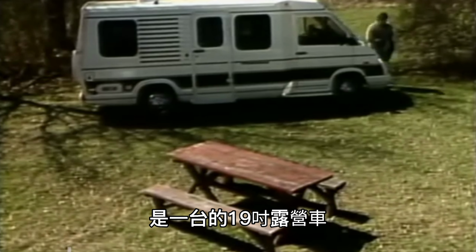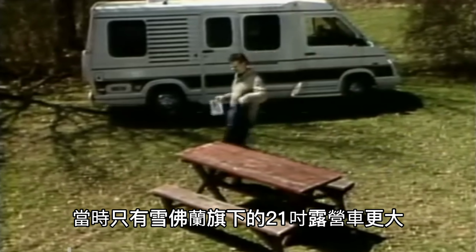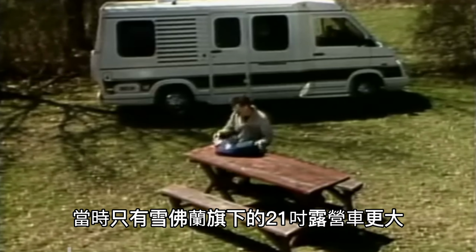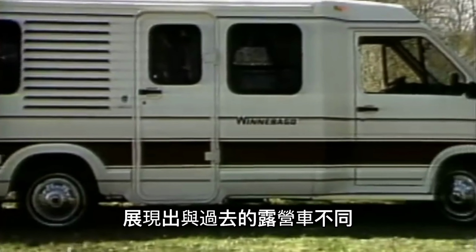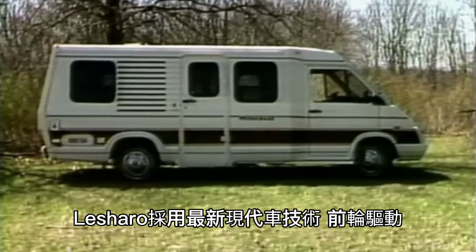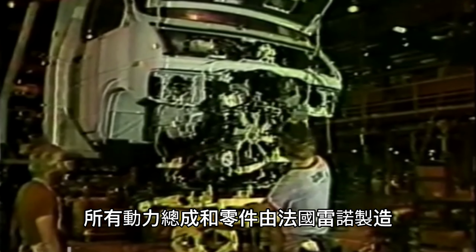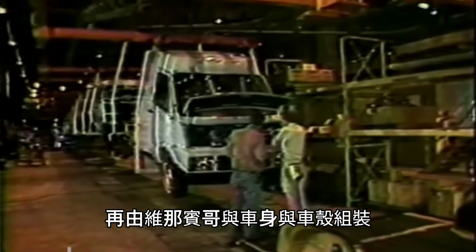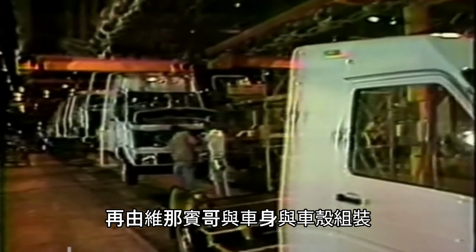Both of them are only 19 feet 8 inches long. That's only 21 inches longer than a full-size Chevrolet Caprice station wagon. Introduced in 1982, the Lasharo represents a departure from the way the recreational vehicle industry used to do business. Like most up-to-date modern cars, the Lasharo is front-wheel drive. All drivetrain components and many lesser items are made in France by Renault. They're mated to the body and chassis at Winnebago's Forest City, Iowa assembly plant.